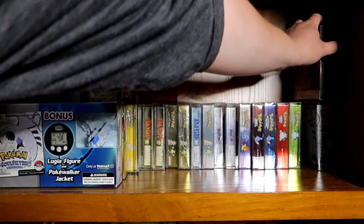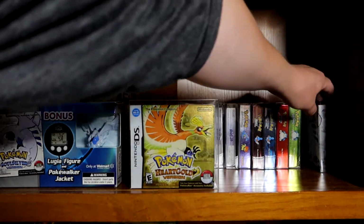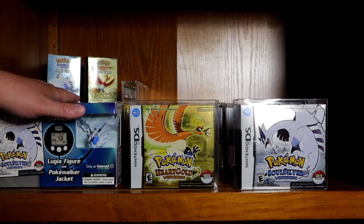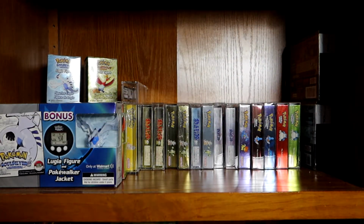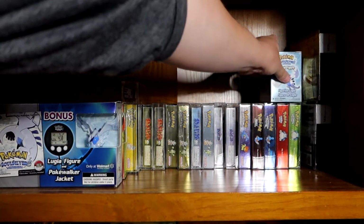And last but certainly not least on the top here, we have the normal OG boxed versions of Heart Gold and Soul Silver. They come with the Pokewalkers, obviously not the cases that these do, but they are box complete, not sealed, as a lot of my items are. Now, if you are a keen-eyed viewer, you will notice I am missing a boxed version of Pokemon Emerald. I did trade it to another collector for some of the pieces that we're going to see.